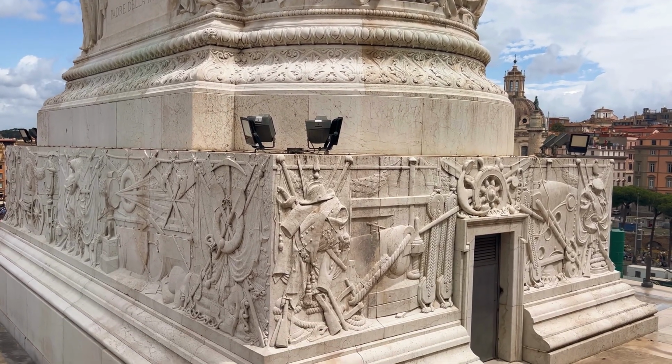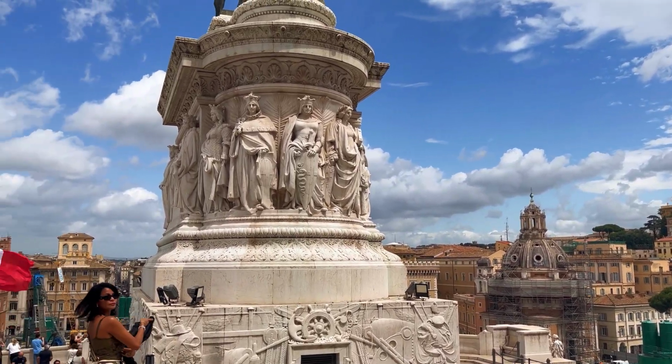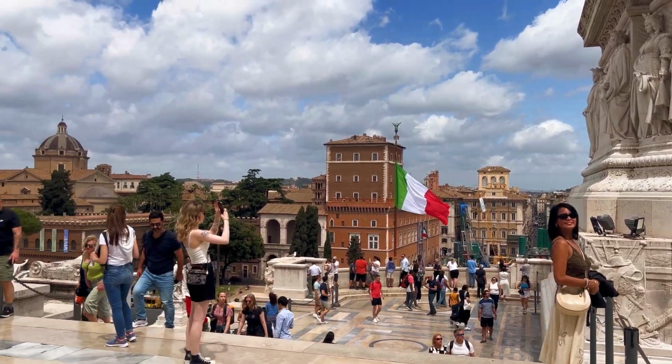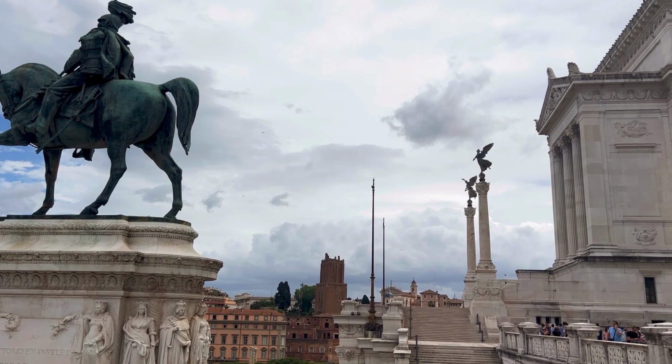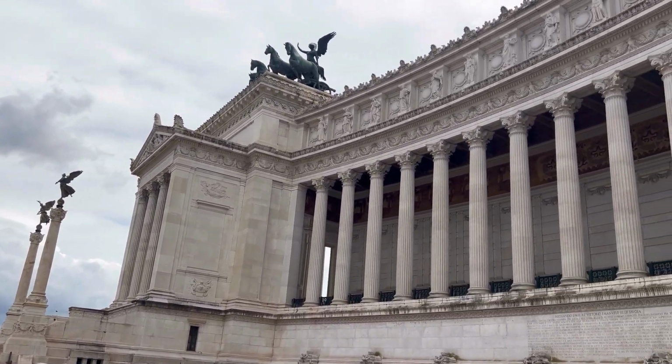To understand why the Vittoriano was built, we need to go back to 19th century Italy, a time when the country was not the unified nation-state we know today. For much of the early modern period, Italy was a patchwork of kingdoms, duchies, and papal territories, with each region having its own rulers and traditions.